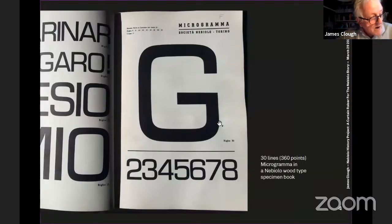Not only micro, but also macro. As you see, this Nebiolo woodtype specimen book, probably from the late 60s, shows big sizes of Microgramma up to a whopping 30 lines, or about the equivalent of 360 points on the right. Not many people know about the woodtype department that Nebiolo had running at least since World War I. It was destroyed by Allied bombing during the Second World War, but was quickly re-established from scratch with Nebiolo-made pantographs and other machinery. And they produced several specimen books of their wood type.